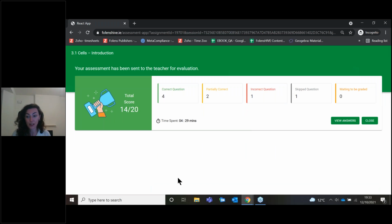And then once they've done that, they're presented with their overall score and a breakdown of how many questions they got correct or incorrect. You can also see the time that they've spent doing the activity, and you'll be able to see that information as well. And then finally, they're given the option to either just close the activity, which will finish them off, or if they want to view their answers.